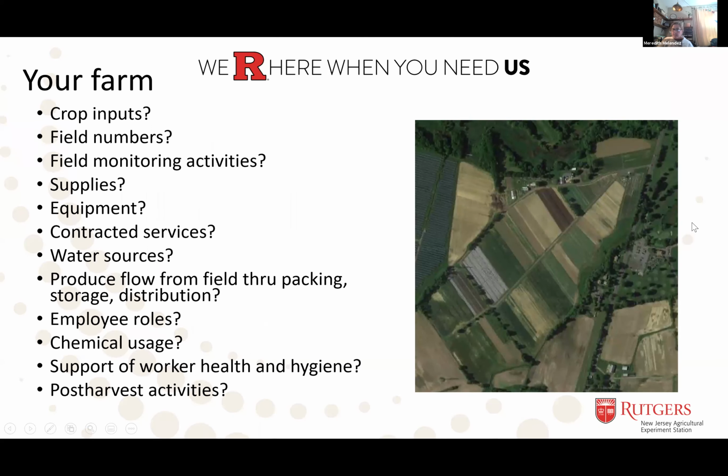But really, record keeping is going to be different based on every farm and what they're doing. There might be records that you don't have to keep because you're not doing a certain activity at your farm. And so thinking about all the things that make your farm unique, all of that's going to have an impact on the records that you keep.